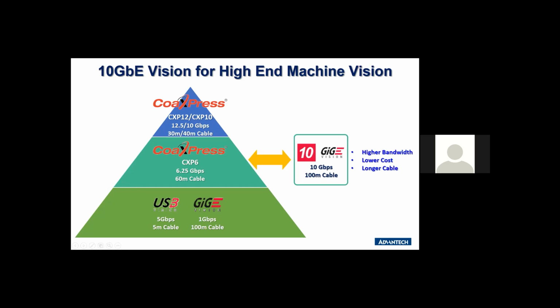So we can see the camera vendors like Balmer, like Fuller, they launch their 10 GBE camera. And you can see many 3D camera vendors recommend the machine vision SI to use the 10 GBE interface to attach their 3D camera for the robot vision, for the autonomous navigation applications.